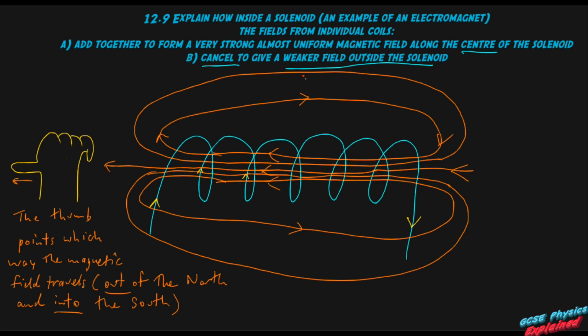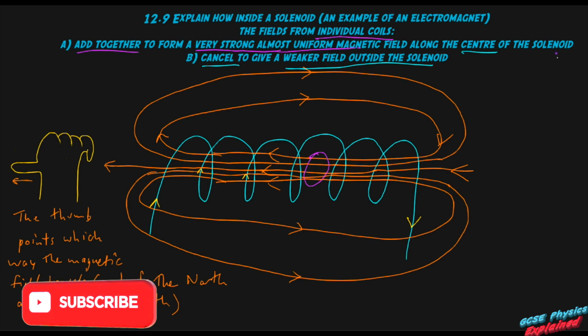Now I'm trying to draw this as accurate as I can. So things to notice is that here in the middle the field lines are uniform and they are very close together, which means the magnetic field is strong. So the fields from these individual coils are adding together and it forms a very strong, almost uniform field. It's not quite uniform because as it comes around the corner here it's not fully straight lines, but in the middle it's almost straight lines. So a very strong, almost uniform magnetic field along the center of the solenoid.